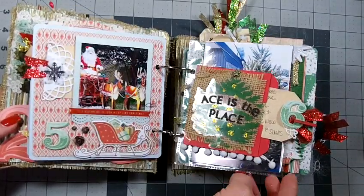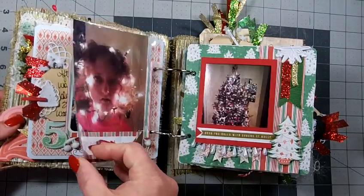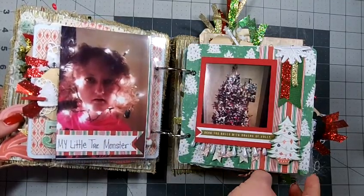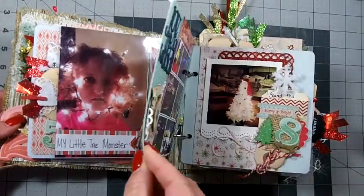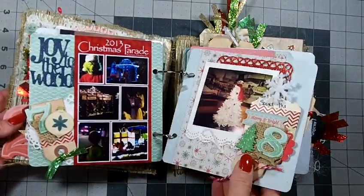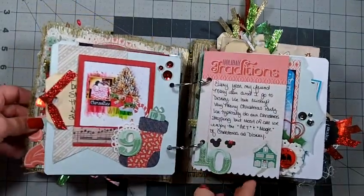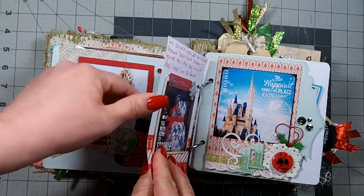So my last couple of days of December were not super exciting. Didn't do much. I was really exhausted because we had gone to the mountains. So as we get to those pages, you guys are going to see I kind of laid around the house an awful lot.